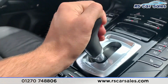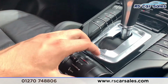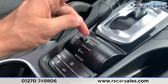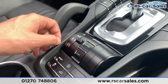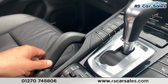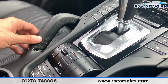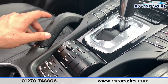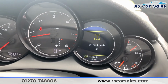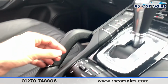Then you have the gear stick, so pop it into drive and push across. You can put it into manual mode. Coming down here, you do have your drive modes for the suspension. You can have comfort, normal and sport. And when you pop it into sport, it does get a bit stiffer. So you do have the Porsche Active Suspension Management, PASM, which again is an optional extra to this vehicle. Now you can put it into different off-road modes, so you do have off-road mode on and off-road mode off, as you can see just there.